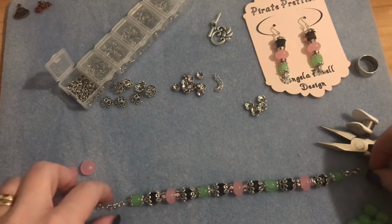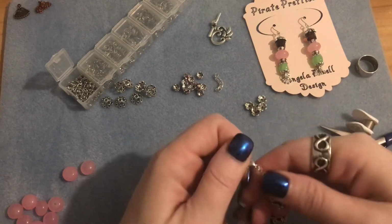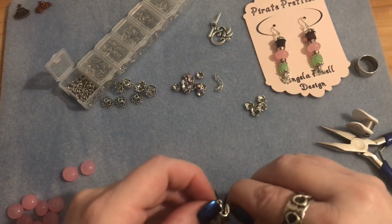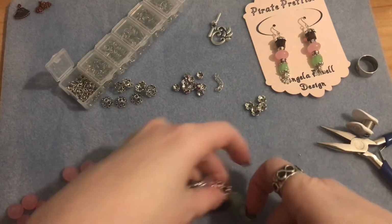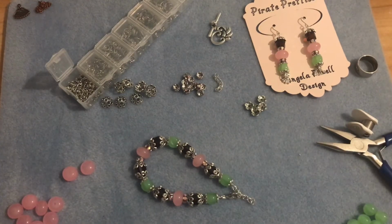So that's great. Let me go ahead and clasp this off, because like I said, I can put it on the first one and it'll be just fine for me. And if somebody needs it on the last one, they can still have the little dangle hanging from it. So let's see how we want to do the dangle. Let me grab a head pin.